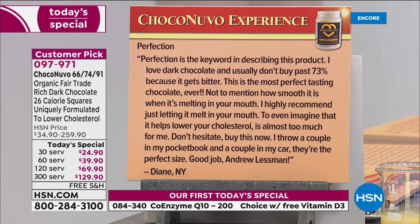Perfection. Perfection is the key word in describing this product. I love dark chocolate and usually don't buy past 73% because it gets bitter. Right. This is the most perfect tasting chocolate ever. Not to mention how smooth it is when it is melting in your mouth. And I tasted thousands of varieties of chocolate to get here. I highly recommend just letting it melt in your mouth.